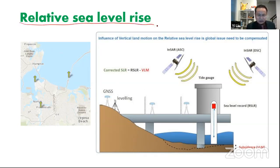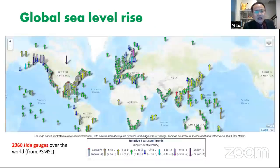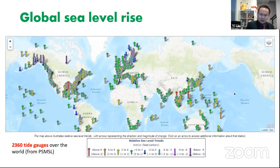So we have a sense of relative sea level rise right now. Then global sea level rise. The picture shows the global tide gauges, a total of 2360 tide gauges of the world. The upward arrow shows that the sea level is rising. The downward arrow shows the sea level sinking.